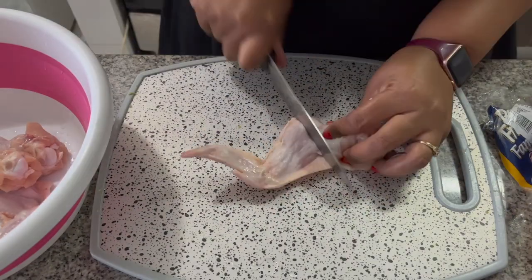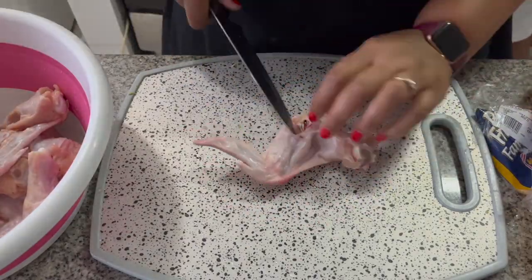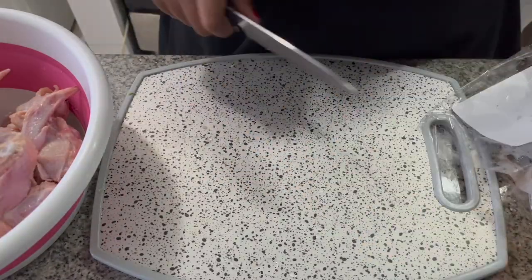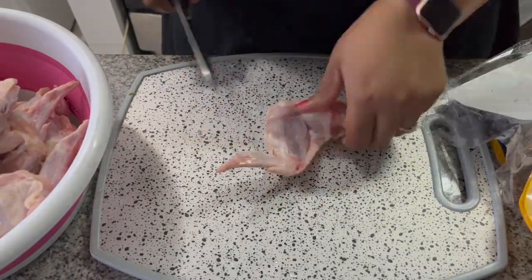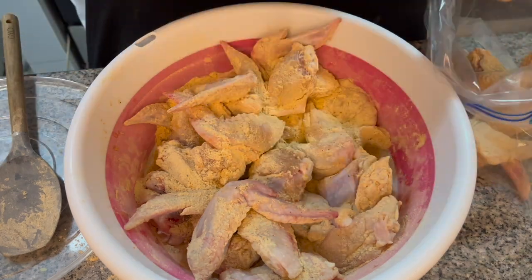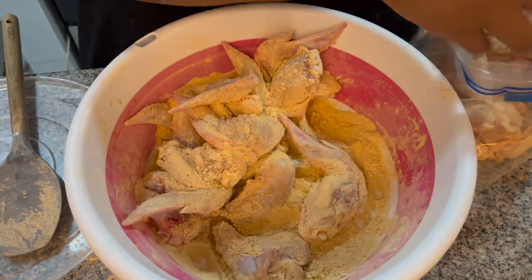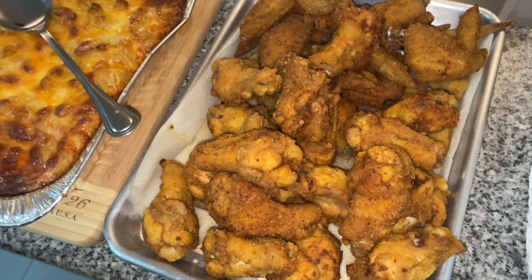For the fried chicken, we were using wings, and so I cut them all like this, just between the joint there, and then I used this seasoning packet that I get from here. I guess it's kind of like the House of Autry seasoning or something like that. It's a combination of flour and seasonings, and it also has egg in it, I believe. And so I just put that on the chicken and fry it up.